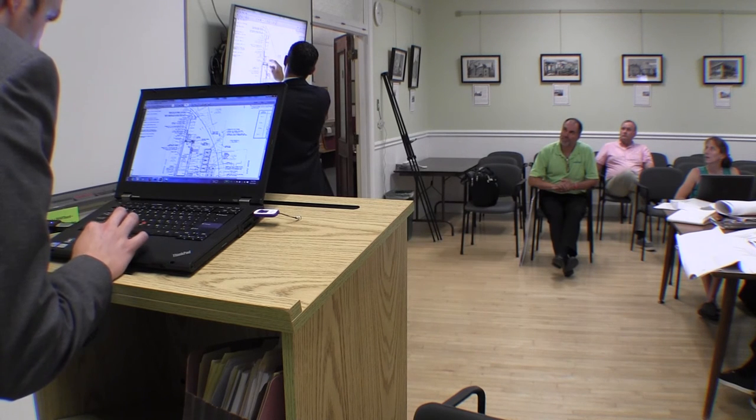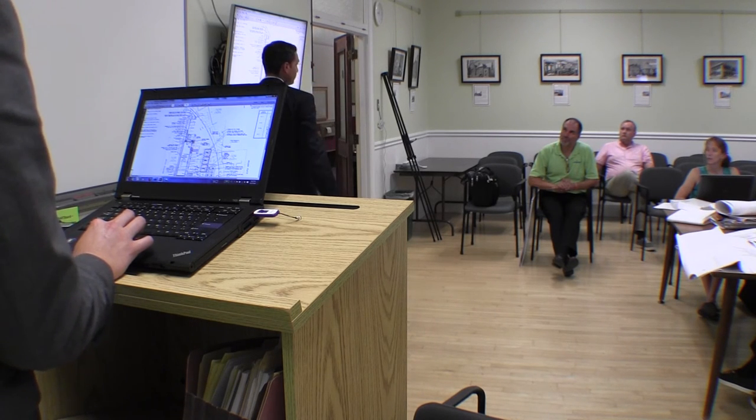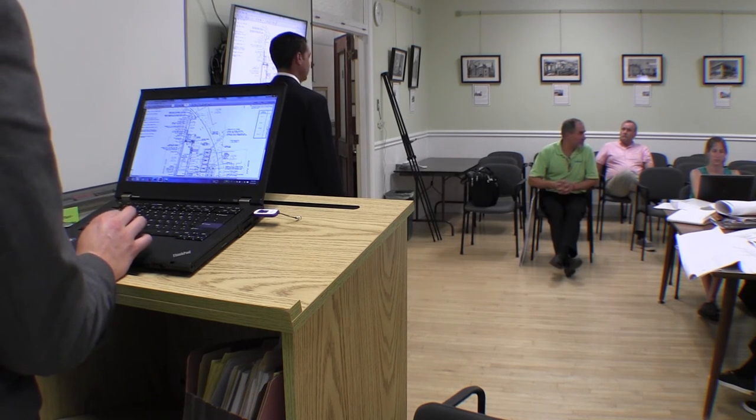So there is a sidewalk back there in front of the parking space? Yeah, there's a 5-foot sidewalk here. So that's 24, 34, 44, 54, 64, 74. 74, okay. The other question I had, I'm curious about the definition of a parking space.